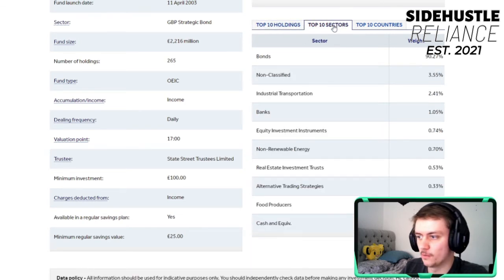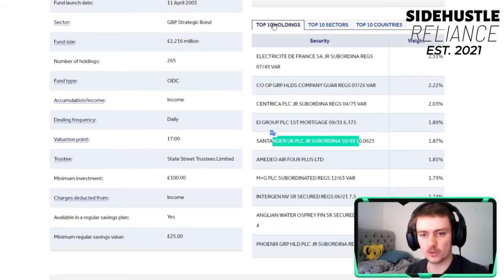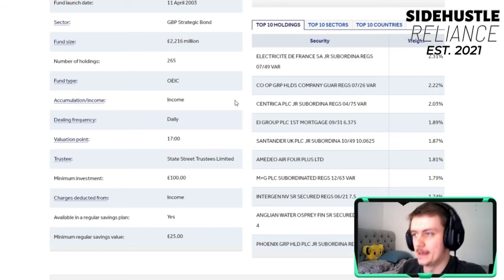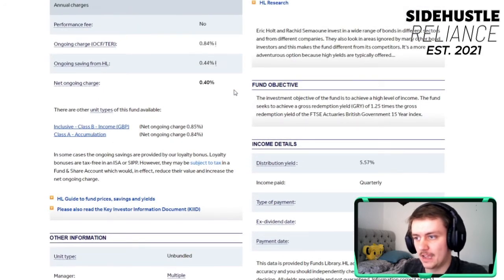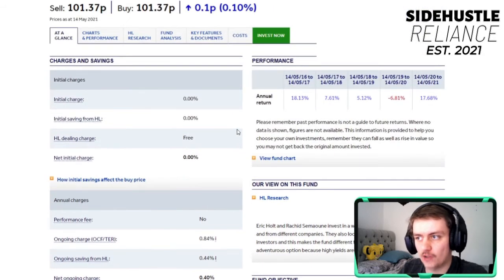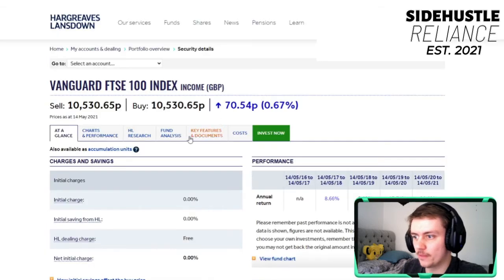I actually really don't know much about it, but all I know is I want to get into some kind of bonds so that I can match inflation in a way, which is why I went with this one. But I want to mention something here. All of my funds are dividend paying, and there is an alternative on Hargreaves Lansdown, which is called the accumulation funds, which are right here, and it's on all of them throughout the entire site.